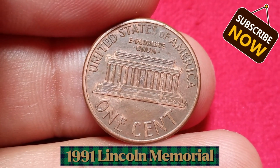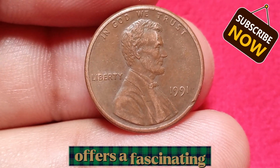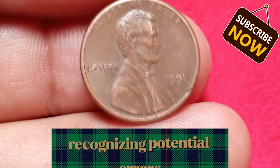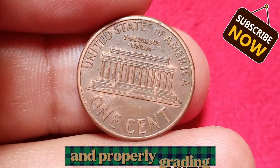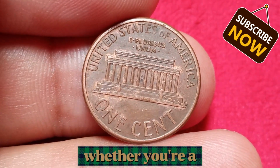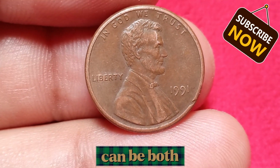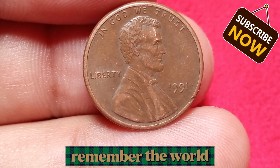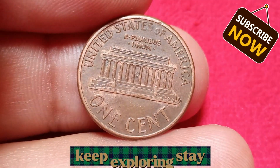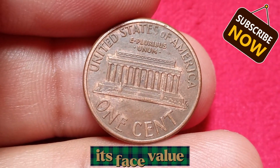Final thoughts: the 1991 Lincoln Memorial Penny, while not the rarest coin in circulation, offers a fascinating glimpse into the world of numismatics. By understanding its history, recognizing potential errors, and properly grading the coin, collectors can uncover hidden treasures within their collections. Whether you're a seasoned numismatist or a curious beginner, the journey of discovering valuable coins can be both rewarding and educational. Remember, the world of coin collecting is vast and filled with opportunities. Keep exploring, stay informed, and who knows, you might just stumble upon a coin worth more than its face value.